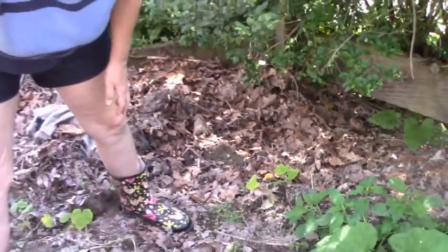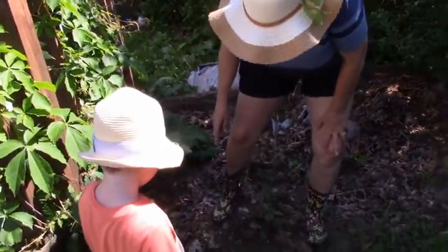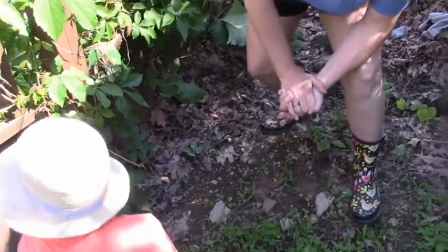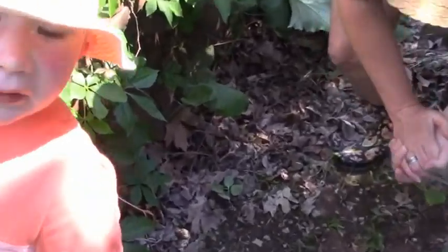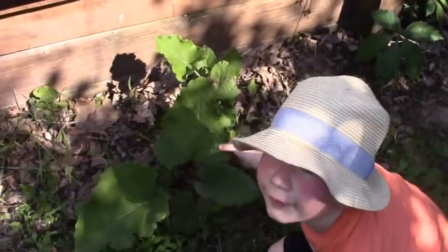Okay, step back, Luke. Now over here, down in this corner, we can see this little plant right here. That is a cauliflower plant. So it'll grow big and then it will have a head of cauliflower on it. That's a weed too. Show them the weed, Luke. And this is the weed.